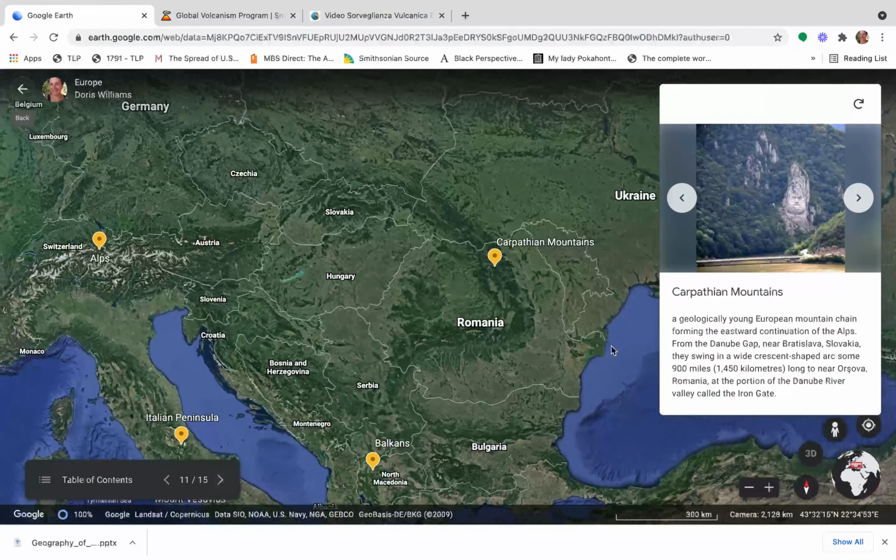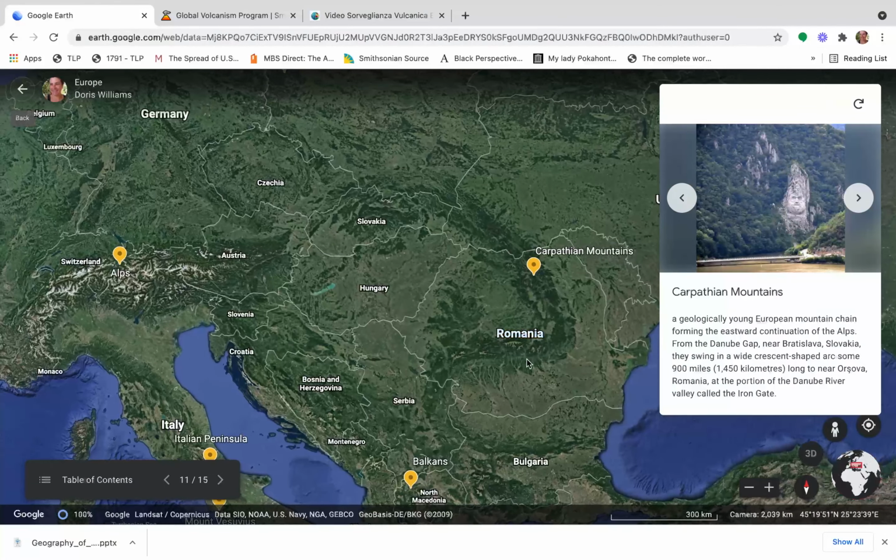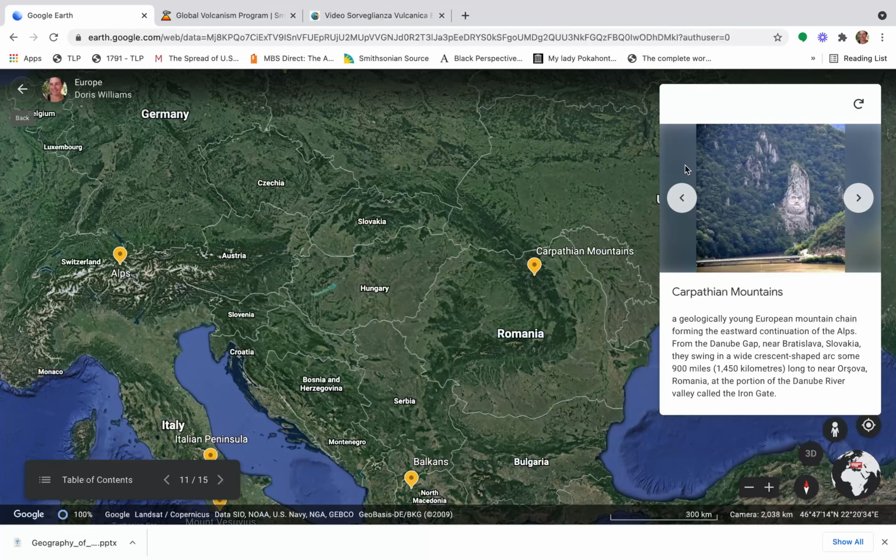That's where Dracula lives. Anyway, sorry. They're basically pretty young, younger than the Alps.